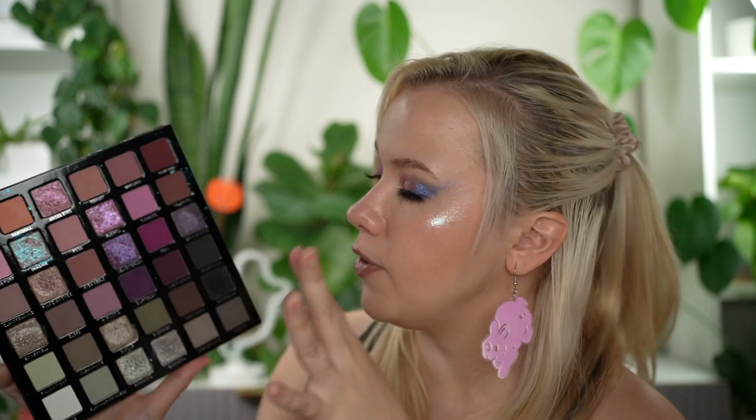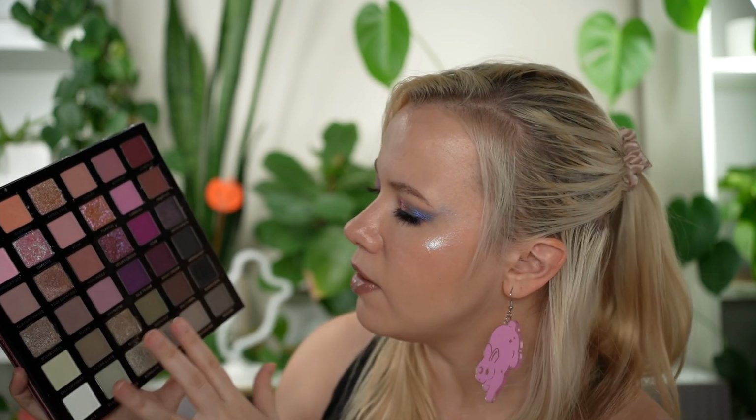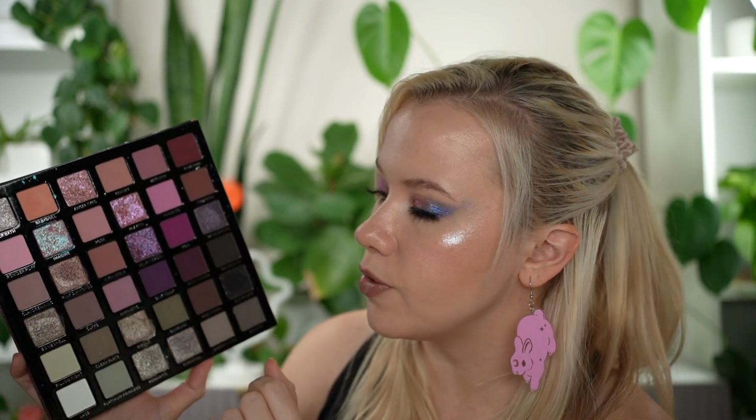Oh, this one is definitely a very large palette, but it is everything you could possibly need for a neutral leaning look with some other tones as well. You have mauve, you have plum, you have some more olivey toned mattes as well. And the shimmers also go really well with the mattes. So they're almost corresponding per row. So you could be using this palette per row and just do a more monochromatic look, or you can dip in between.